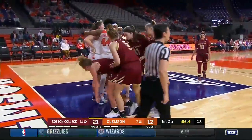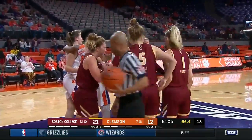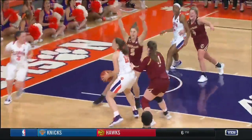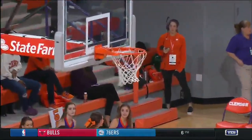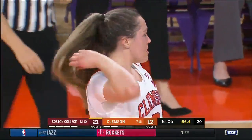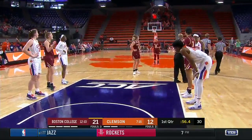And that battle right there, 2 Australians with Hank and Ortleb from down under, among 3 combined on the 2 rosters in this game. Watch that exit cut by Spray. She uses a little bounce to get her balance, get her feet under her shoulders, and a quick release for the best 3-point shooter for Clemson. First foul on Hank. Each team with 3 in the opening quarter.